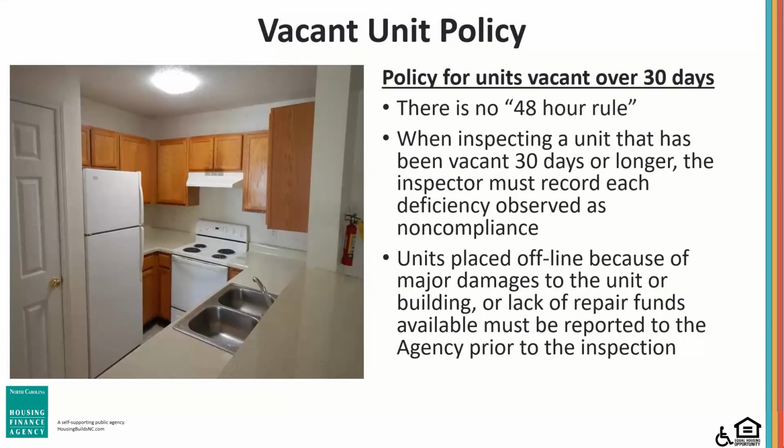Our vacant unit policy: all the units that are vacant over 30 days must be rent ready and have all the repairs made in them. There is no 48-hour rule where you wait to have the carpet cleaned right before move in. The carpet has to be cleaned and ready once you hit that 30-day period. And we will inspect all the vacant units that have been vacant over 30 days. Each deficiency we observe in a unit will be recorded as non-compliance. Even if in an occupied unit something would be notated as a comment or concern or level one, in a vacant unit after 30 days, it's automatically written up as a level three.